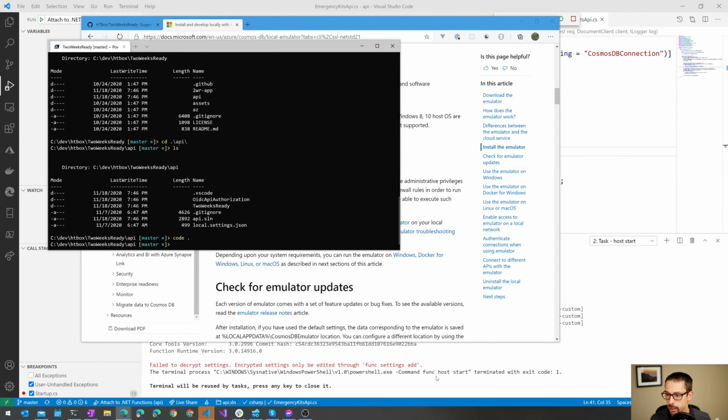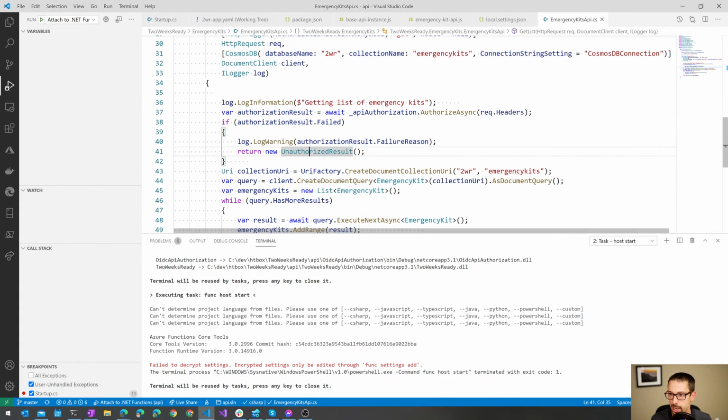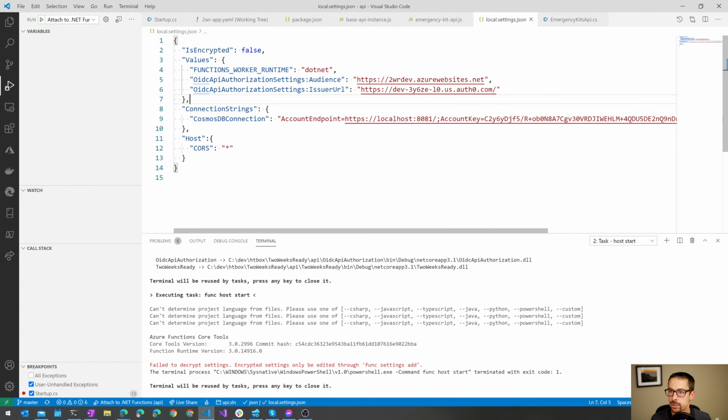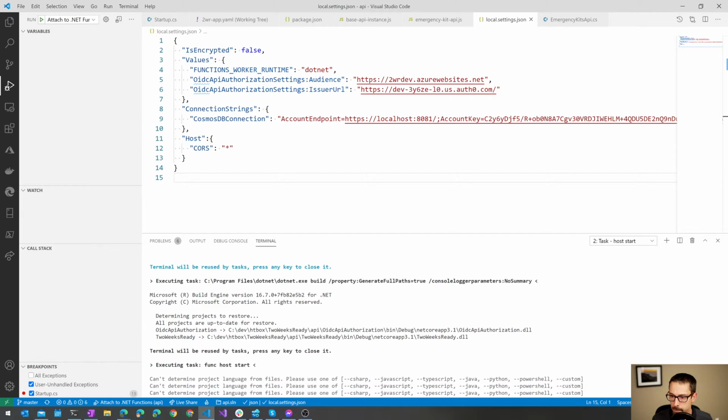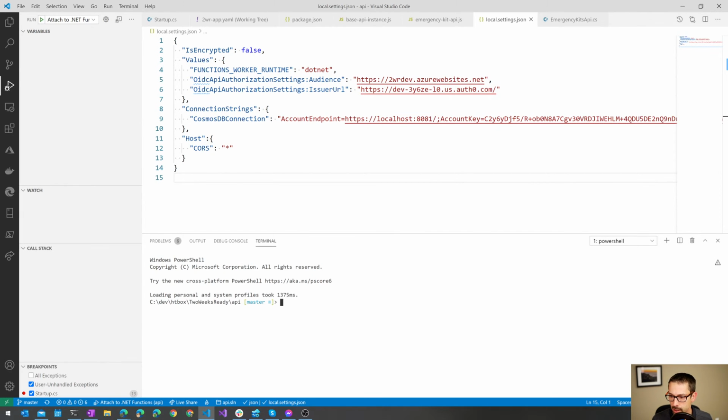Okay, so that should be, encrypted settings only editable through function settings add. Do I have an issue with my local settings here? Encrypted false. Interesting. This was working before. Okay, what's the problem here? Func host start, it does not like. Why is that?